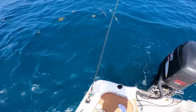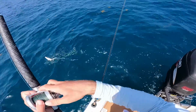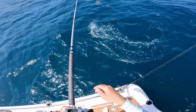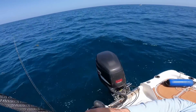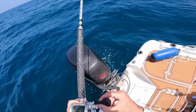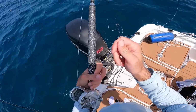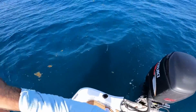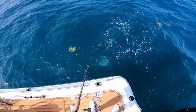Oh, come on. Oh, the kid almost ate him right at the boat. Oh, right there. That was sick. Oh yeah. No, he popped off right there. Dang, that was still so cool. The hook just didn't get him. Oh, there's something. Ah, it's a little shark.